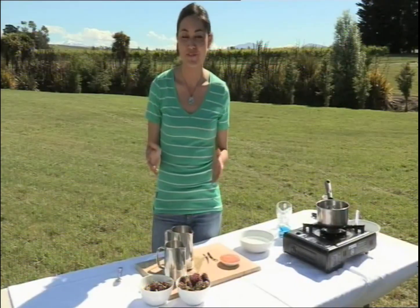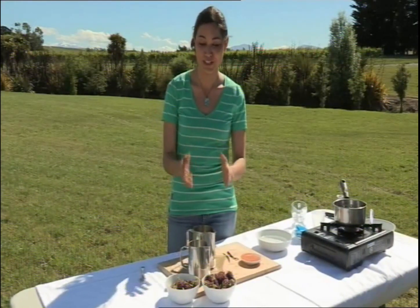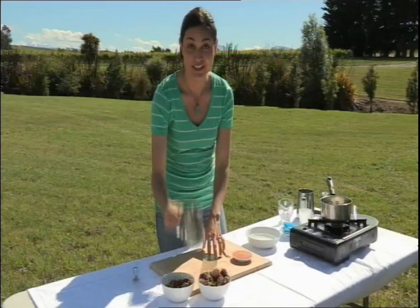I'm going to make a wonderfully simple panna cotta flavoured with a bit of vanilla and honey, and then serve it with these really fresh boysenberries. The first ingredient I need is some milk, about 1.5 cups of milk. The same amount of cream.